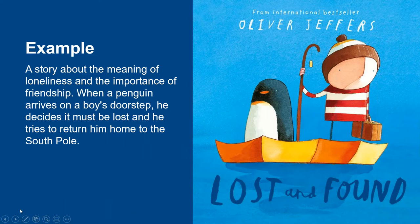Okay. Here's another example of a literature-based engineering project that I did, again, when I was teaching first grade, and this is the book Lost and Found. In this book, a penguin shows up at a little boy's doorstep, and the penguin can't speak, can't communicate with the boy. So the boy assumes that the penguin must be lost, and he returns the penguin home to the South Pole. Well, it turns out that the penguin was not lost. He was just lonely, wanted a friend.